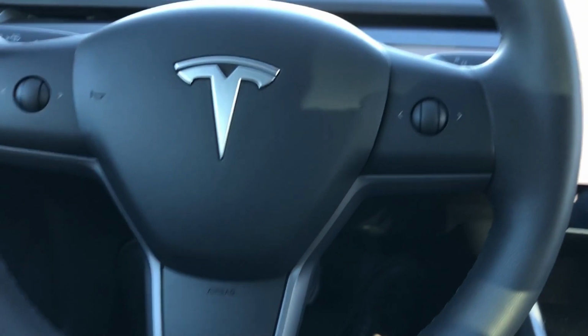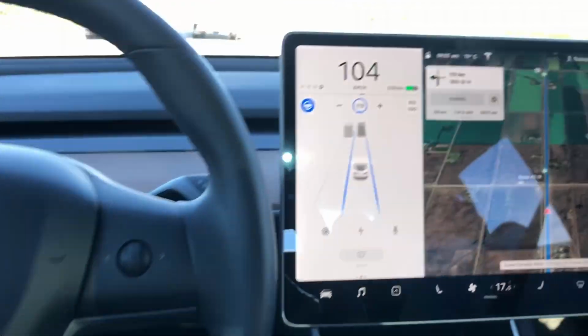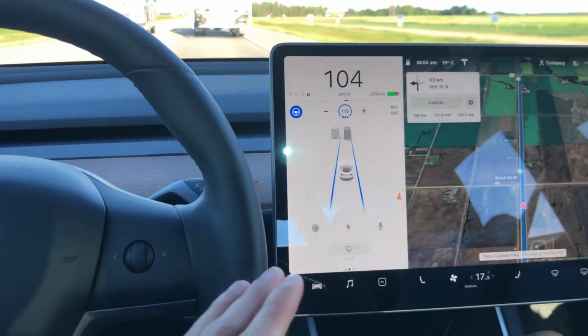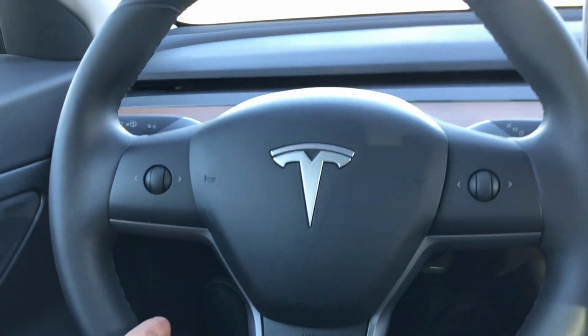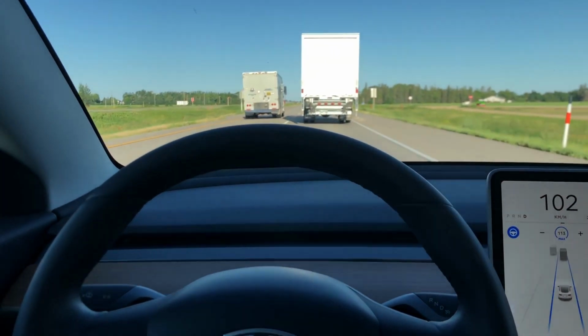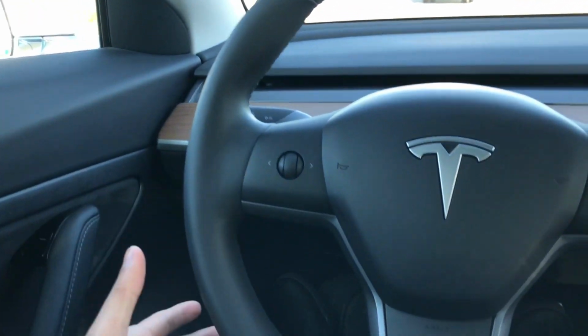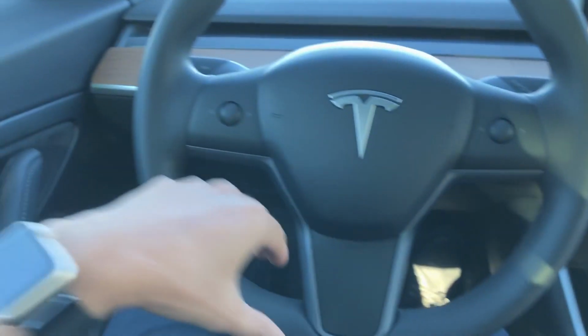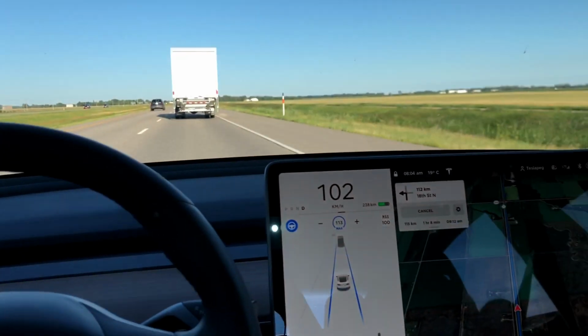A lot of people hang a bottle of water from here, which is very unsafe. The safety systems are there for a reason, for your own safety. So don't do that. Just keep your hand here. If you accidentally fall asleep, because it's quite boring in a Tesla, because you literally don't have to do anything. I haven't touched the car for almost an hour now. I do have to put my hand here so that the car knows that I haven't fallen asleep.